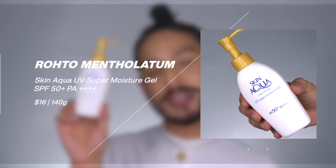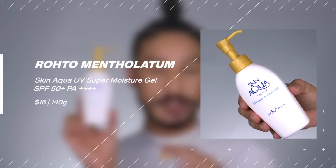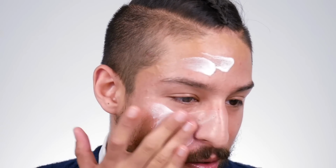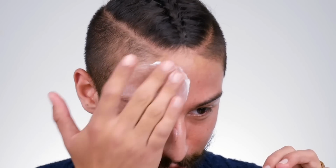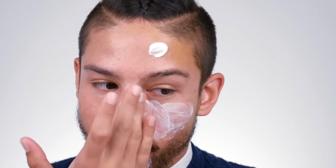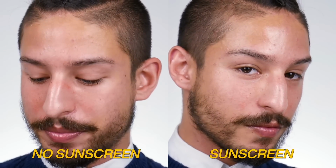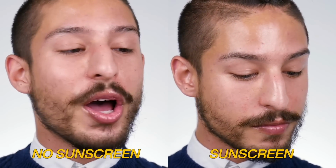And then next I have the Skin Aqua UV Super Moisture Gel. This is arguably a dupe for the Cerave Beat the Sun sunscreen. It's a moisturizing sunscreen, gives your skin a very radiant glow, but it's not heavy or greasy on the skin. This is the sunscreen you want if you want to moisturize your skin and have a glowier finish, but you also want some water resistant and sweat resistant benefits. This is the one I'm actually wearing today underneath my makeup, and I wore it while I was working out. This did not run, it didn't reactivate, it sat on my skin really nicely. So definitely one to consider if you want a boost of moisture, you don't mind a radiant finish, or you have more dehydrated skin.